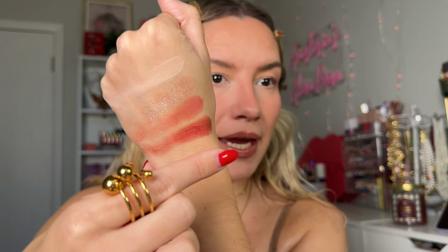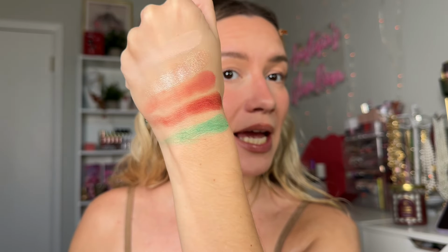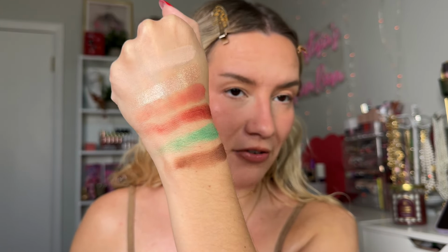We got the Pick Me, which is a green shimmer shade, also more on the satin side, but pretty pigmented and vibrant. We got Applesauce, which is a really beautiful chocolatey matte brown shade. Love shades like this.